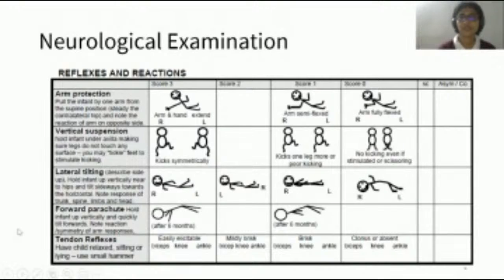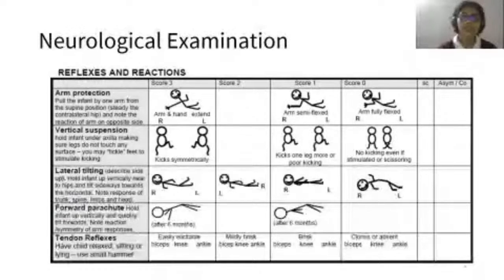The final part of the neurological examination looks at reflexes and reactions. Again, there are a number of maneuvers you need to use, which are very simple to see: arm protection, vertical suspension, lateral tilting, forward parachute, and finally checking the tendon reflexes.